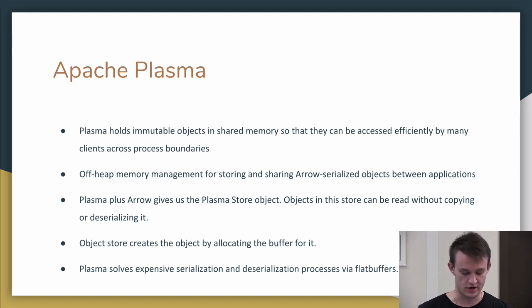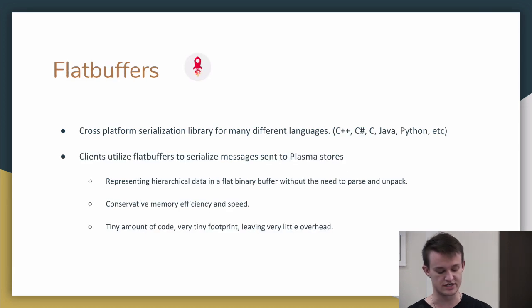So Plasma plus Arrow also gives us the Plasma Store object, and that allows us to have more or less a central repository where we can always be looking for the information that we need. And the store creates objects to be stored in Plasma by allocating a certain buffer size to it, which can be amended. And as soon as the information is sealed, it becomes immutable and can be only read by different processes.